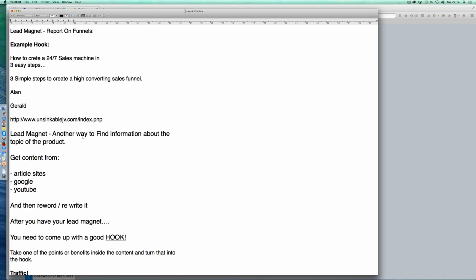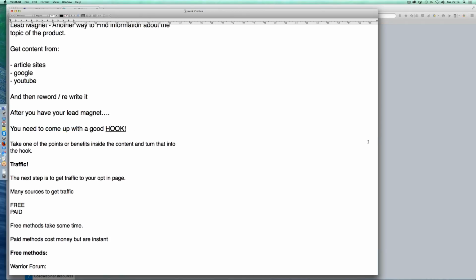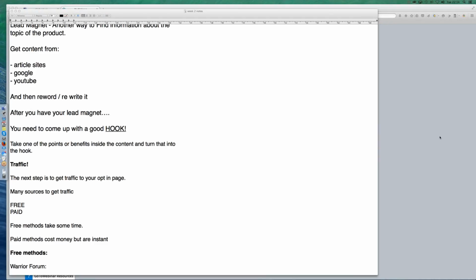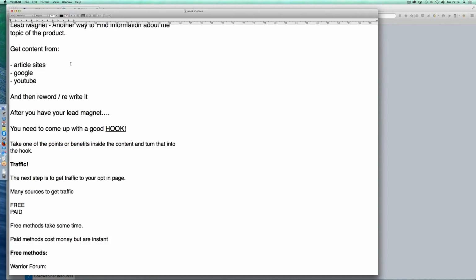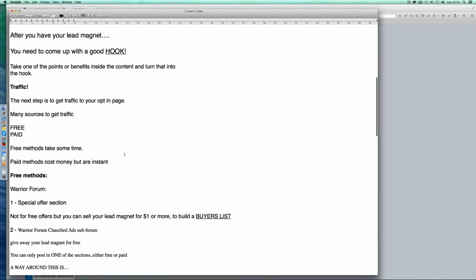So we talked about getting a lead magnet by using articles or content from article sites, Google or YouTube, and pretty much just rewriting it and coming up with a good hook. Okay. So Alan says, okay, Alan hasn't got his yet, which is totally fine. And what we basically talked about is the next part of the process, which is getting traffic. And that's what I'm going to touch on a little bit in today's webinar, going over traffic in a little bit more detail.